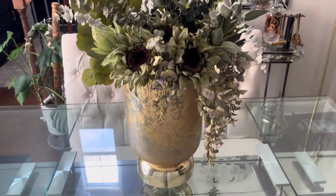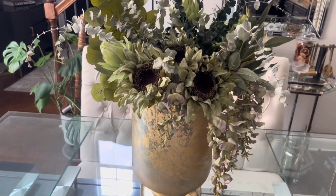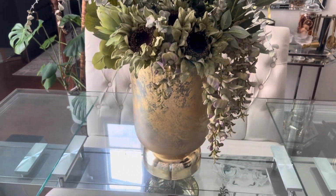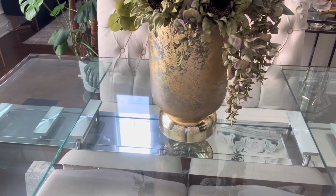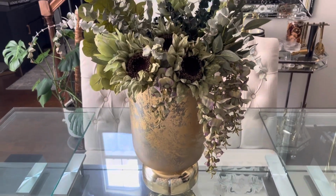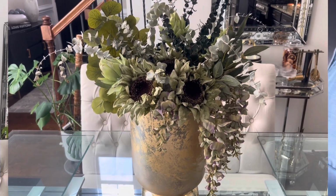So just to remind you, this is the floral arrangement that I came up with when I started my fall styling for this table. Absolutely love it, but I didn't put a runner, I didn't put anything down there. So I think I'm gonna go ahead and my first styling is going to be utilizing this very beautiful floral arrangement.